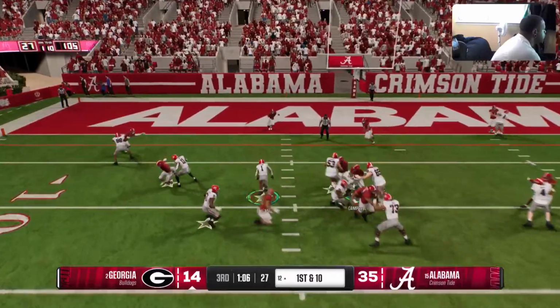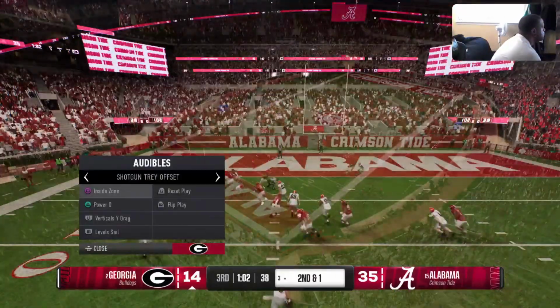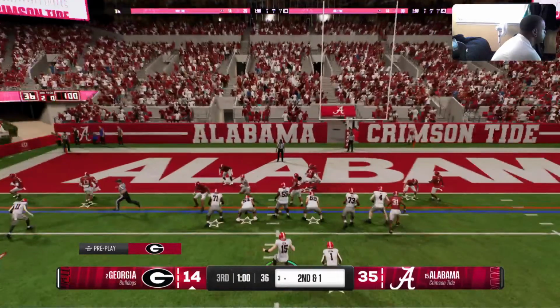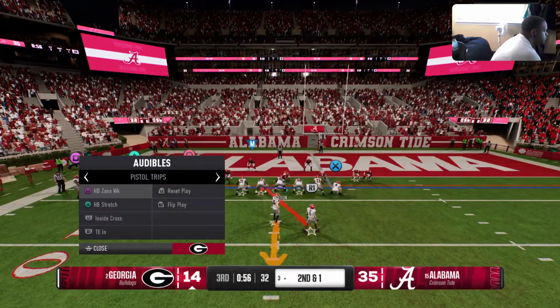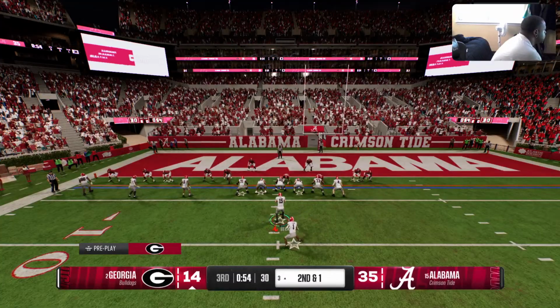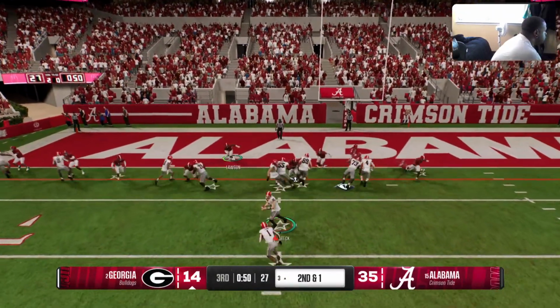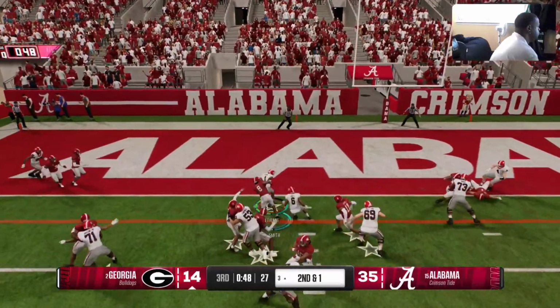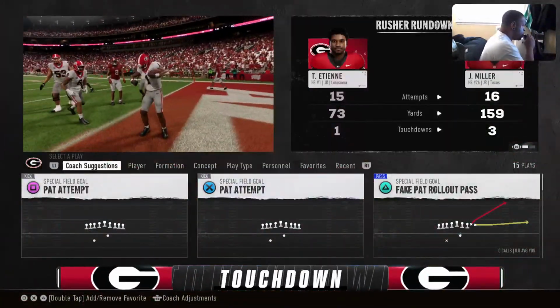They're going to go right back to him on first down. He works his way all the way down to the 3, and the defense is reeling. It'll be second down, and remember, they can pick up a first without scoring. To the ground with the back. And he takes it in for the score. Touchdown, Georgia!